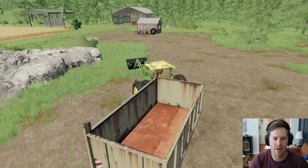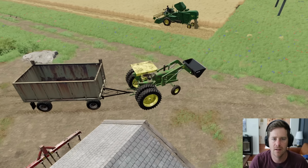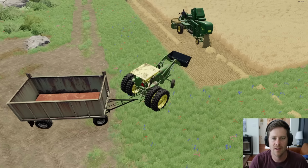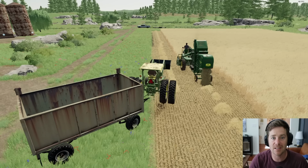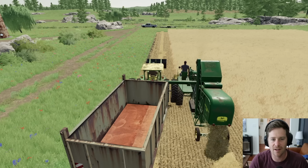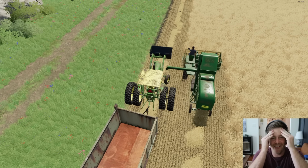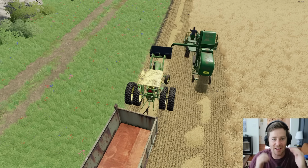Hopefully this trailer doesn't have any holes. I didn't really inspect it. Is this pipe on this side? It is on this side. Perfect. All right, I know you're probably already full. Go ahead and extend that pipe out. I don't even know if that pipe can reach this thing. Oh, no. Can the pipe even reach inside this trailer? Oh, no, it can't. Oh, no, what are we going to do now? The pipe doesn't reach in the trailer.